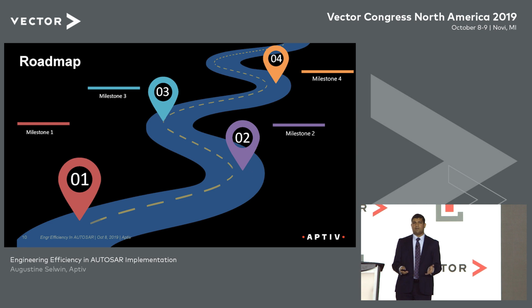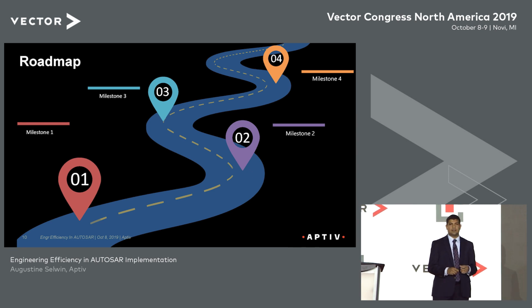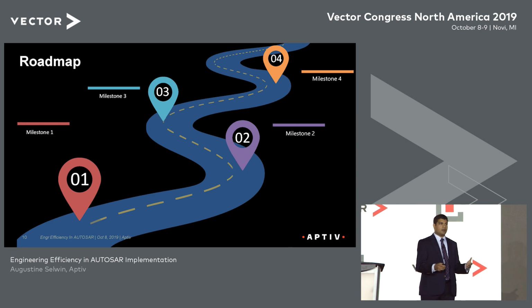AutoSAR by itself forces the organization to have more futuristic thinking. It is very important for organizations to have a roadmap or a portfolio of their products. You should understand what upcoming products you're planning to build and how you want to leverage AutoSAR for your products. There are 4 things that I would like to mention about what a roadmap and a vision for your organization will look like when you want to implement AutoSAR.